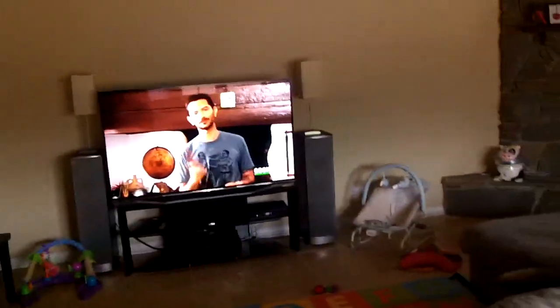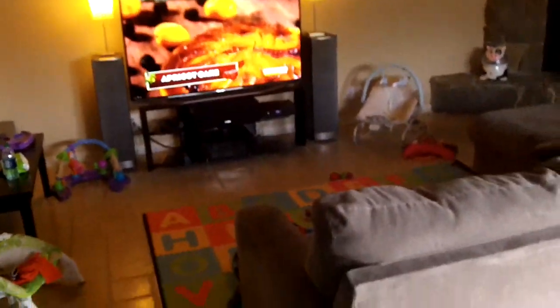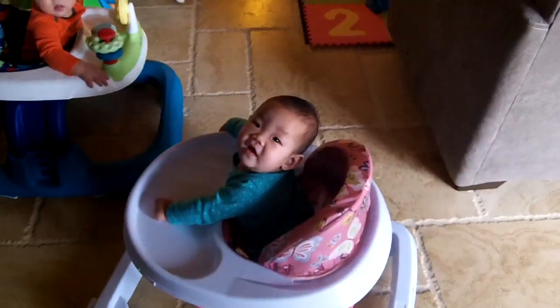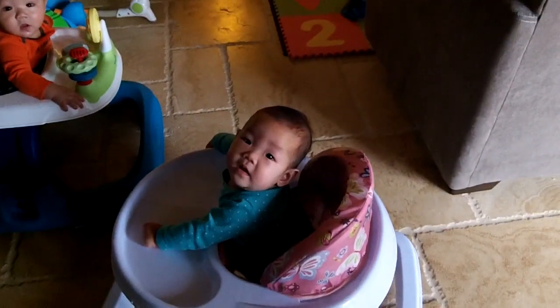Of course, all the toys and everything. Need my beautiful wife coming out. But yeah, it's our family room. Nice little, look at the high ceiling. Isn't that cool? We have a high ceiling for you guys to play. Like Olivia, she's not smiling.